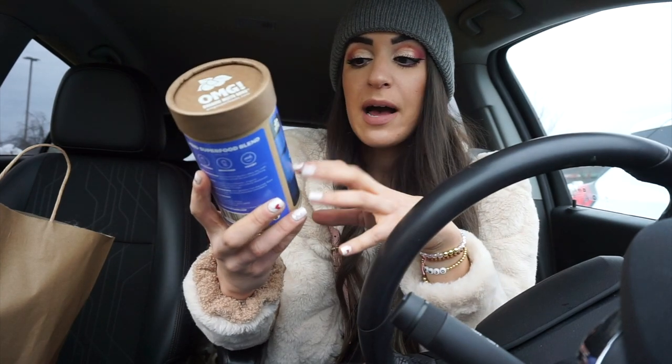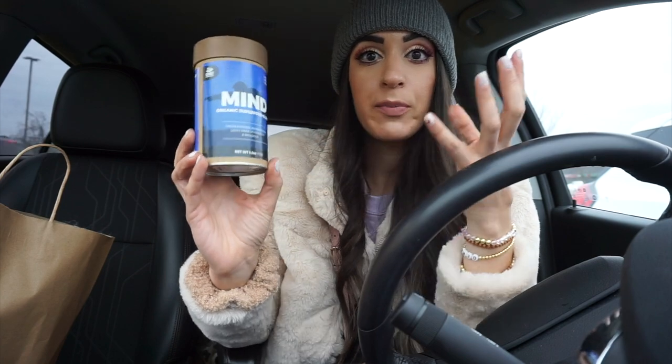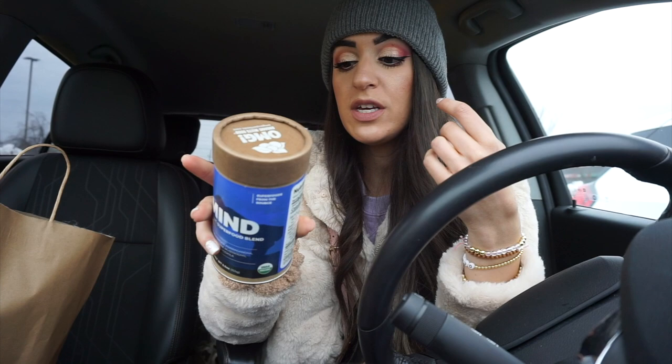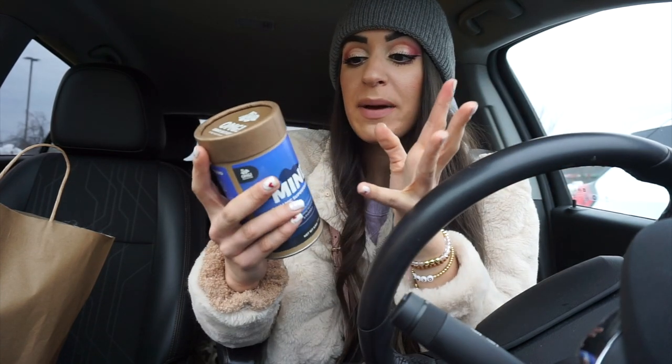And I've been reading a lot about the different types of mushrooms. This is really coming up right now. No pun intended, mushrooms. But you could put it in beverages as a hot chocolate. You can add it to your coffee. You can put it in your smoothies. You could put it in your yogurt, as a topping. This was $9.99. So I don't mind paying a little bit more for things like this because it's organic.